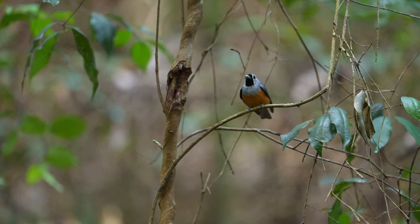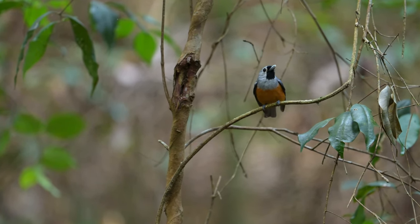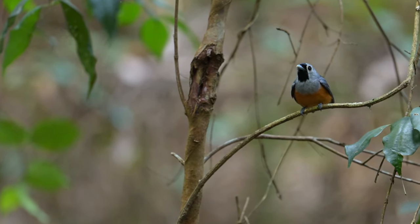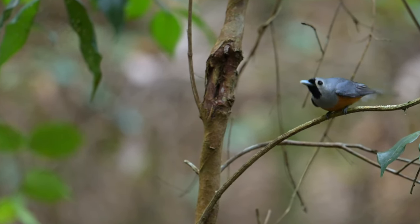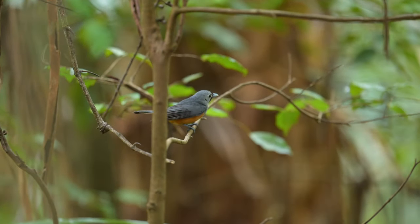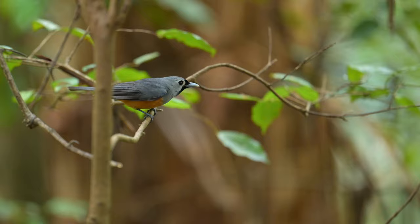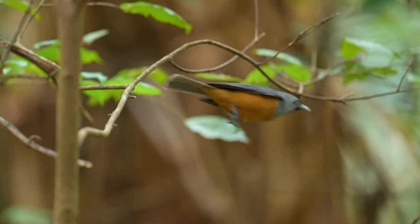There's over 100 species of monarchs found worldwide. They include shrikebills, paradise flycatchers, and even the magpie larks. One of the most common ones in Sydney is the black-faced monarch, which also likes a very dark forest.